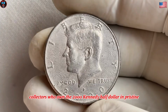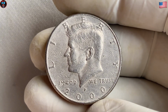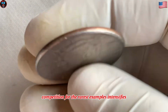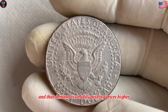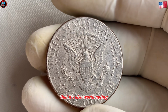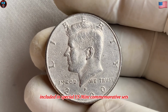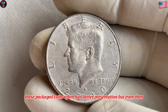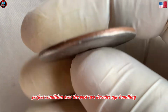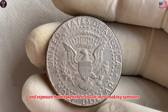Collectors who own the 2000 Kennedy half-dollar in pristine condition are now finding that their investment has appreciated dramatically. As more and more collectors seek to complete high-grade Kennedy half-dollar sets, competition for the rarest examples intensifies. And that demand is steadily pushing prices higher, especially for certified top-tier specimens. It's also worth noting that some 2000 Kennedy half-dollars were included in special U.S. Mint commemorative sets. These packaged coins often had better preservation, but even then, only a select few have maintained perfect condition over the past 2 decades.